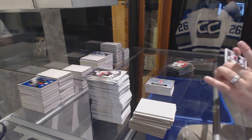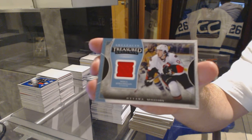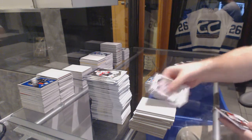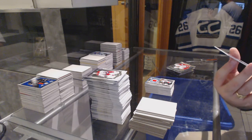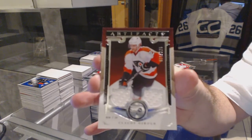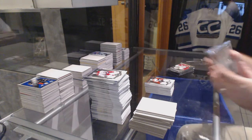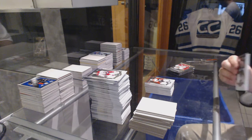We got a treasured swatches, Mika Zibanejad. Oh, we've got a dual jersey number 125. And it's number 27 of 125 for the Flyers, Claude Giroux. 27. If Brutality is still in the room, there's another one. New Jersey Devils of Sergei Kalinin.